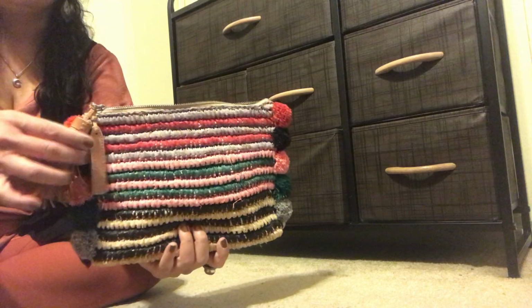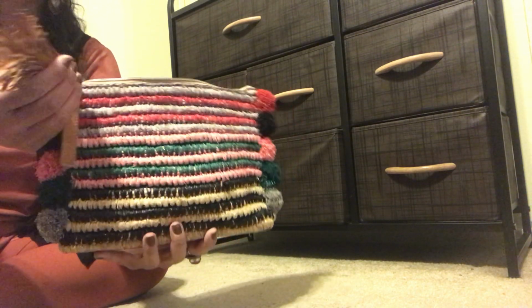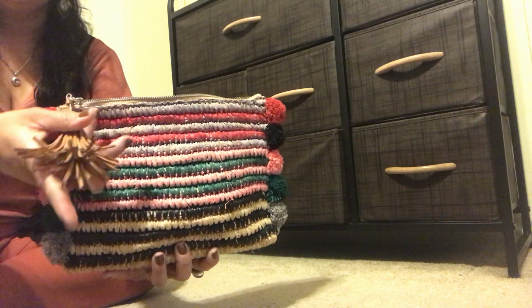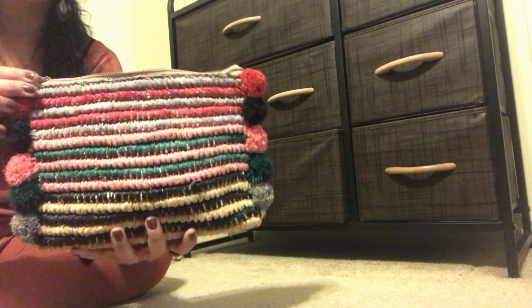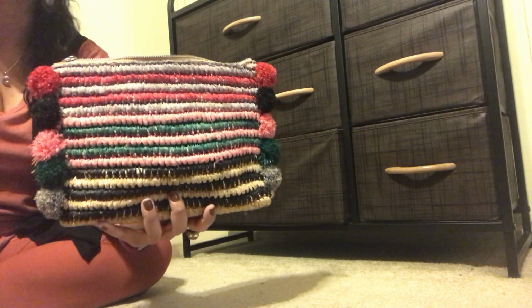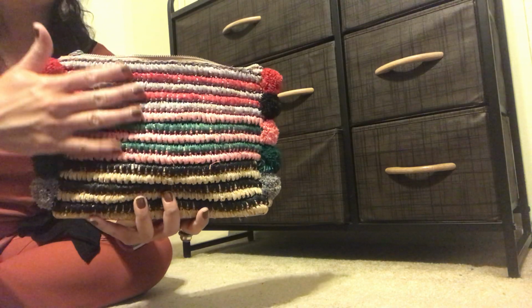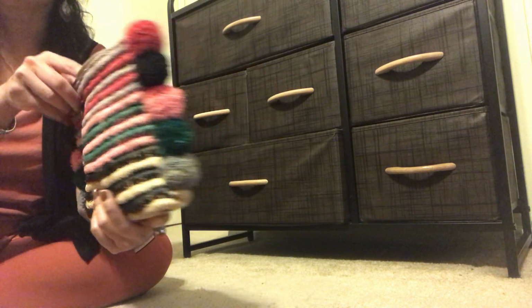I love the leather details on here and this leather tassel on here, which, as you can see, has dried out a lot. And that's because I got this bag as a present from my boyfriend on my birthday, and it was on my wish list. I wanted it. I had seen it on the Goop website. I love the rainbow colors here, and I just thought it's a great clutch for summer.